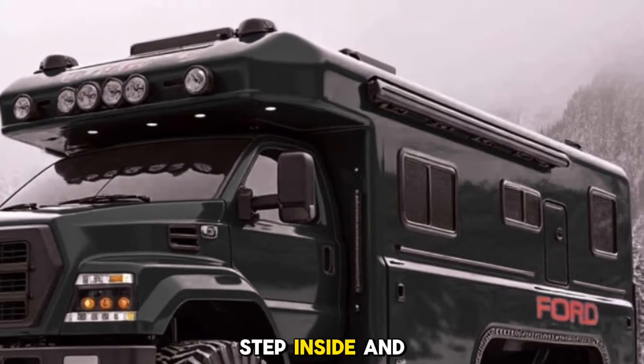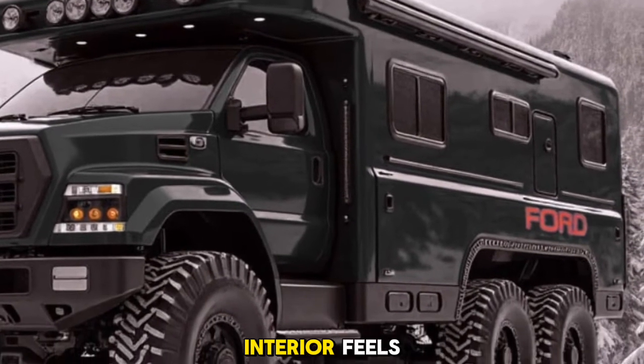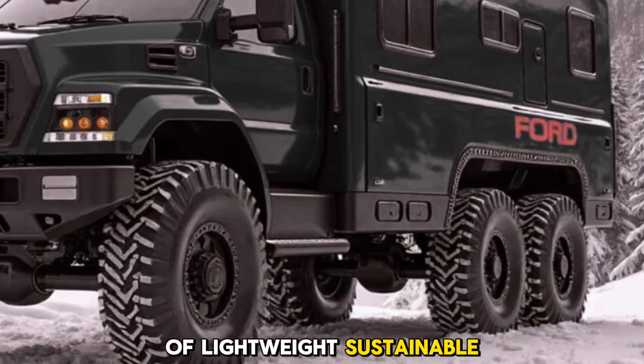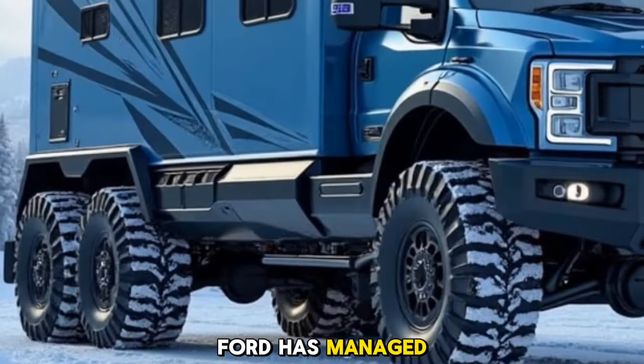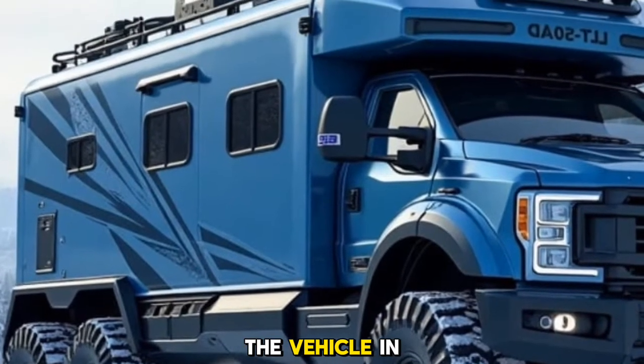Step inside, and the first thing you'll notice is how futuristic and spacious the interior feels. With improved use of lightweight, sustainable materials, Ford has managed to increase the interior volume while keeping the overall weight of the vehicle in check.